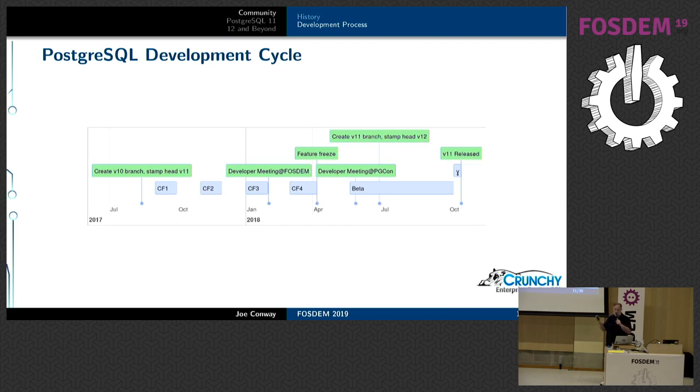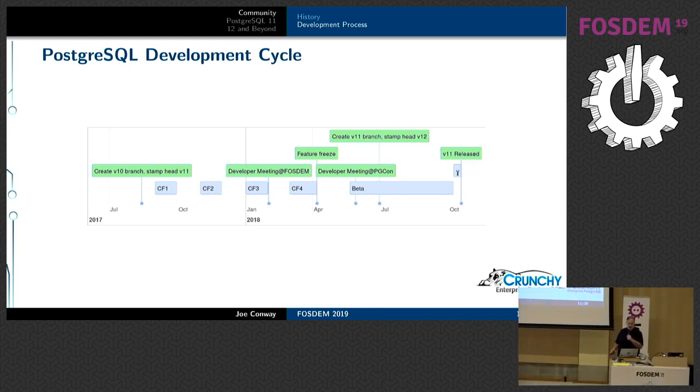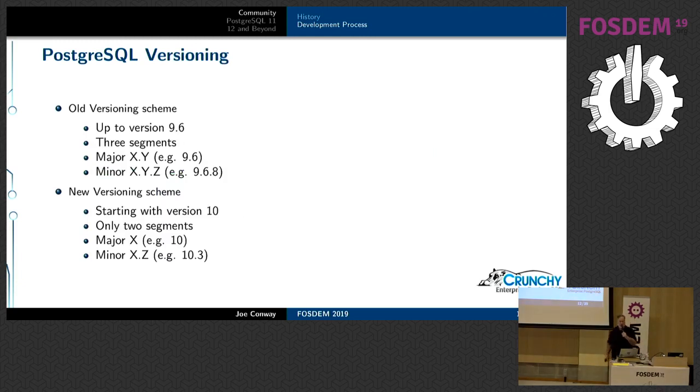And again, I'll talk a little bit more about the process of how we get that done, but there have been years where the major release slipped, as it did last year, into October or even later. And we've been making a consolidated effort recently to pull it back to where it would happen closer to September. So just a note on the versioning.